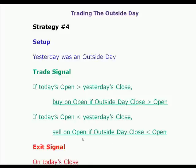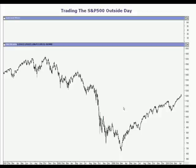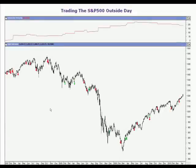Conversely, if we're looking at a situation where yesterday the outside day was a down day, i.e. the close was lower than the open, we're only going to take a short trade, and we'll take that trade if today's open is lower than yesterday's close. In either case, we're going to exit our trade on today's close.